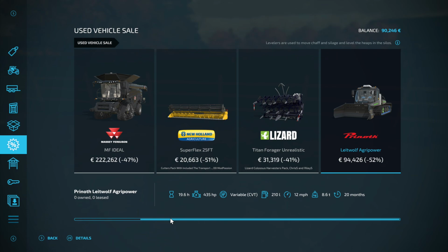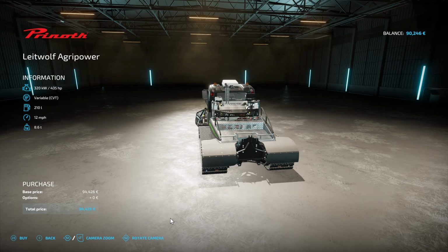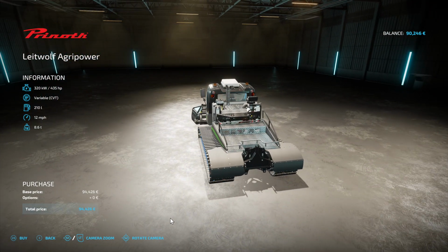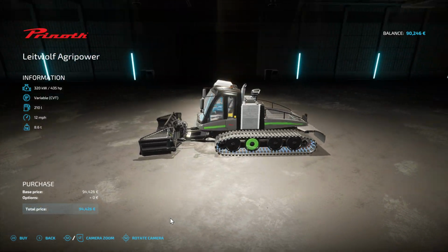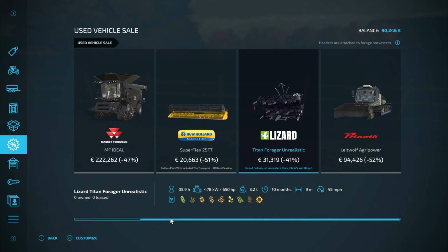Oh, that's the original. That is a proper Lely Wolf, isn't it? See, this is what got me in the game. I saw that and I could realise it had got a 3-point, but it doesn't actually work. But it's weird because it's got one. I don't get it. But yeah, the one I love is the one. We're going to buy that.